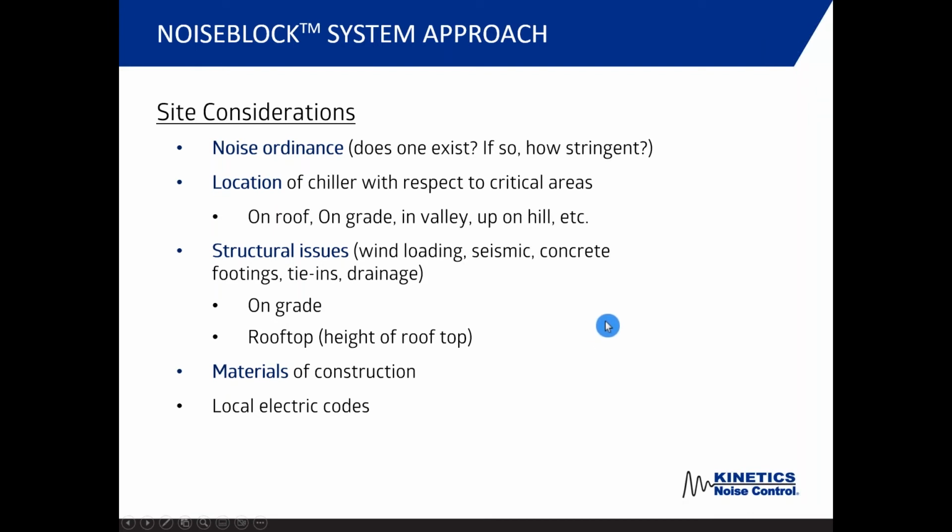You also want to look at structural issues. In other words, anything that we're going to approach that you're going to see today, there are things in there that we have to be concerned with structurally. What we want to make sure is that everything we do is externally supported. Nothing touches or is supported by the air-cooled chiller system.